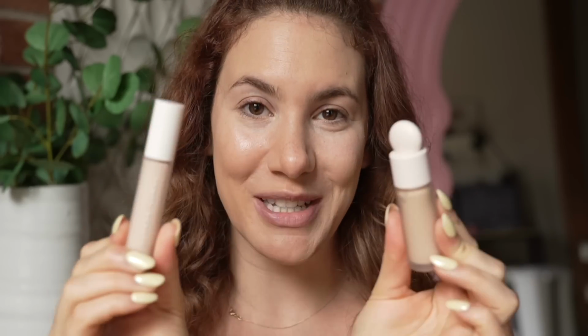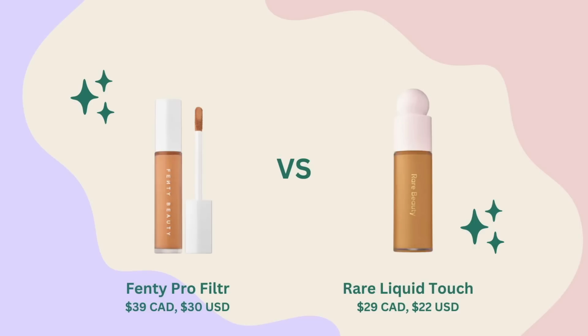Okay, now that our under eyes are nice and bright, we are going to go into the full coverage concealer. We have the Fenty Pro Filter Concealer and the Rare Beauty Liquid Touch Concealer. These are both supposed to be more matte full coverage concealers. Start off with the Rare Beauty side. I have the shade 210N.